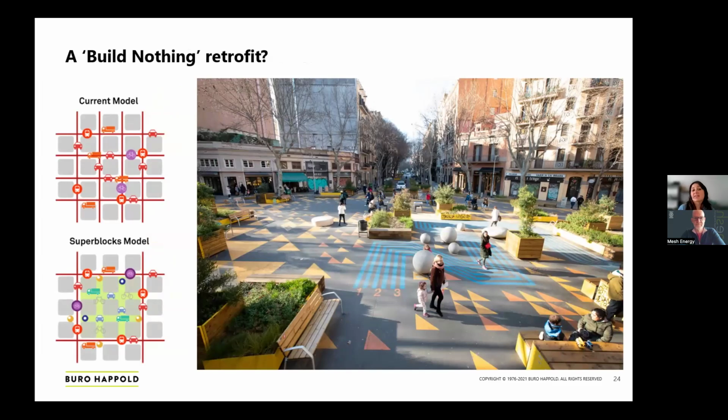Now I want to share a build nothing retrofit. What could this kind of imaginative way of interrogating the brief to prioritize retrofitting look like? This is a photo from Barcelona, where they have essentially taken back control over the roadways so that they can create high quality public spaces, parks, and spaces for local cafes as well. So rather than necessarily needing to build a new park, they took back the space dedicated to cars in this particular location, and gave it back to the community to create those community spaces there.